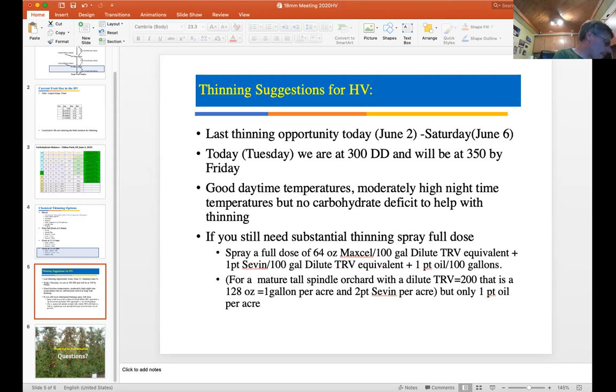And how much NAA would you do with the Maxell? We like 7.5 parts with 48 ounces per 100 of Maxell. Okay. Now I'm assuming they're set up heavy. The Paula Reds probably are, I presume. Yeah, it's every one of them. Oof. And it doesn't look like it touched them. Yeah, that's what I would suggest.